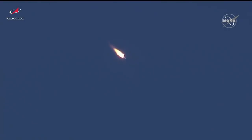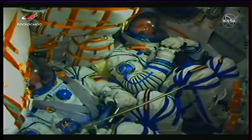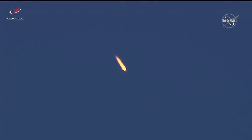So we are feeling a little bit of vibration and G-loads are also felt. Anton Shkaplerov with a pointer to his left, Klim Shipenko. 90 seconds into the flight. The first and second stage thrusters are firing nominally. We have casual parameters, 100 seconds into the flight.